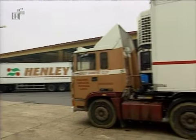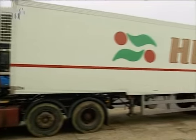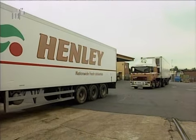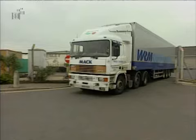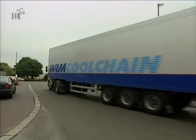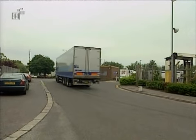The distribution centre at Paddock Wood is home to a number of importers and distributors. Roy Hook is Business Development Director at WRM Coolchain. The business is like a military operation in its complexity. How does it all work? It's all about logistics. In other words, it's about good organisation.